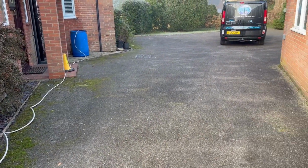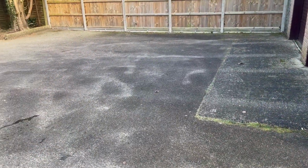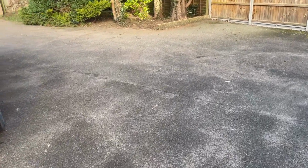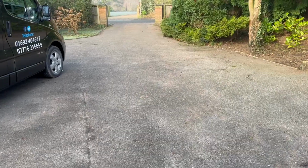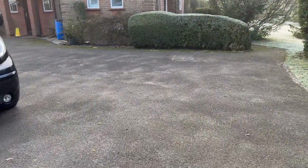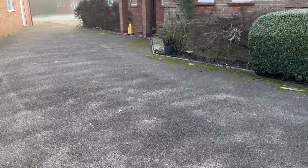So today's job is cleaning this tarmac driveway, and there's plenty of it. This driveway was put down many years ago, and you can see the tree roots have lifted it in certain areas. There's plenty of moss around the edges, and just many years of dirt and grime over the whole thing. So I'll take my time with this one, and it should look 1,000 times better when I've finished.